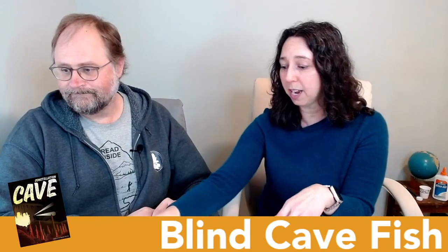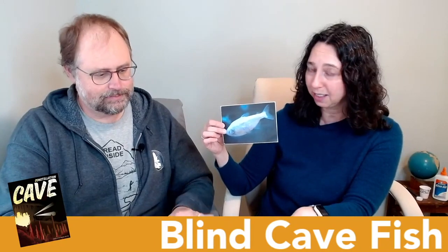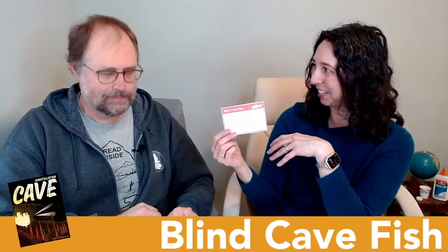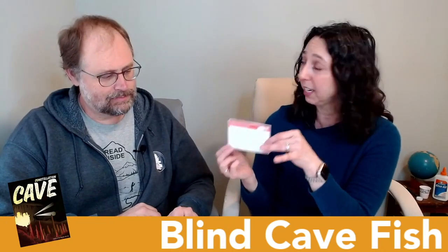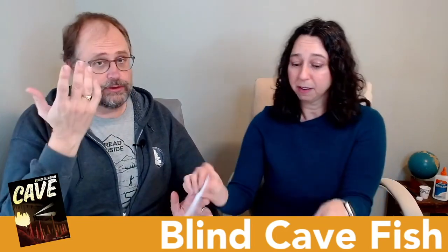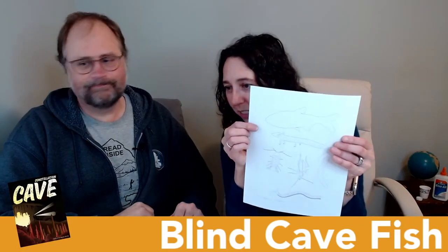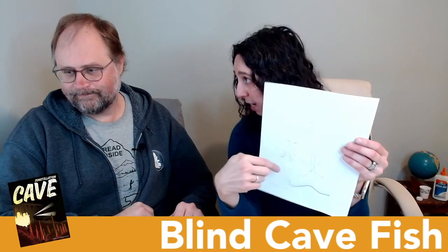This photo comes with the blind cave activity inside the theme pack, but this actually comes with a different activity where we're having children create their own caves at home and learn about all of the creatures that they might find in a cave, many of which don't use their sense of sight. I don't know if our friends can see, but we have an example of some cutouts of some of these cave creatures.